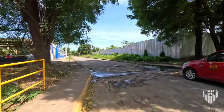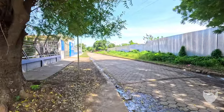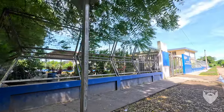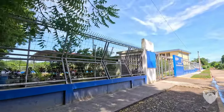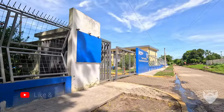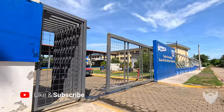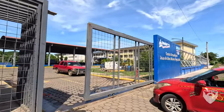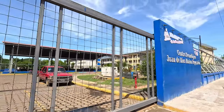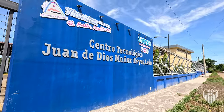I want to walk up here a little bit and see this building because I've never managed to get close to it before. Now look at the quality of the construction along here. Like, these are fancy fences and walls, nice sidewalks. I'm not walking on the sidewalk because I want a little bit of distance from the building to film it. But this is a beautiful complex here. It's a really nice basketball court. So this is the Centro Tecnología Juan de Dios Muñoz Reyes León.